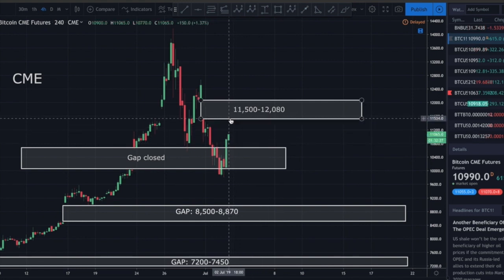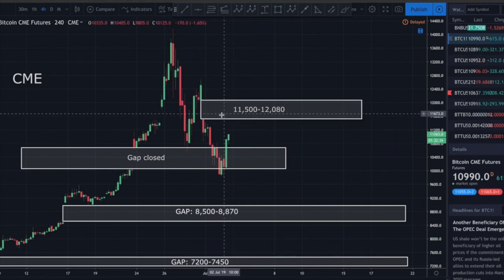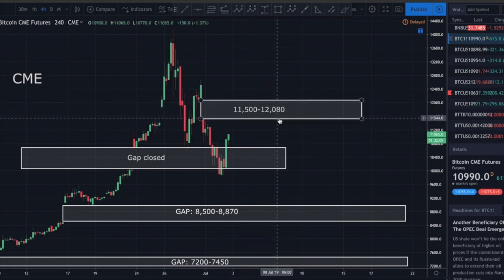I am expecting to get at least a rejection off this zone on the first pass, between 11.5 and 12,800. But if we can get up here at 11.5 and start trading anywhere above 11.5, or even huddled right below 11.5, I do have to say that would be a fairly bullish sign. I am expecting there to be a lot of sell orders sitting up here between 11.5 and 12,000, and we'll have to wait and see how this ends up playing out.